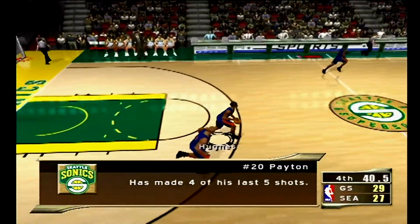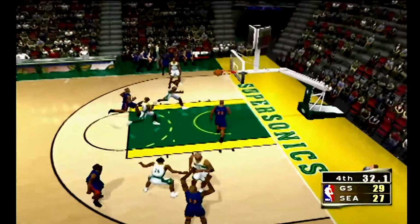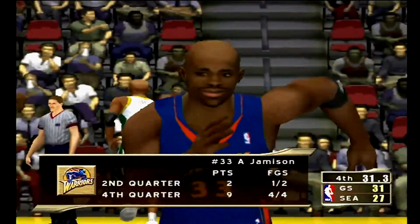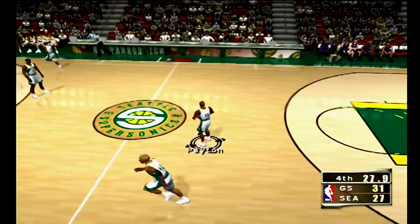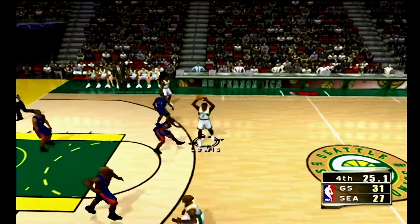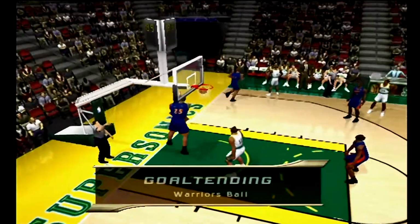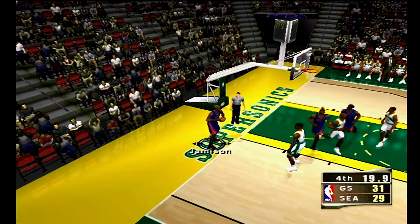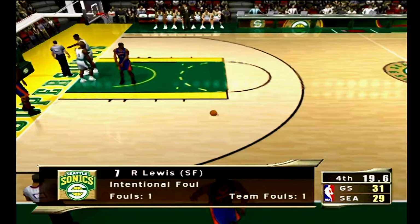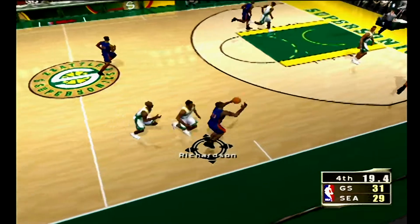Dampier with the inbound. 38 on the clock. Frozen in. Come on, let's turn it over. 27 ticks left. Back. Close quick. They pass it inside. Definitely on the way down there. That's goaltending. Count the bucket. Yeah, he got that one on the way down. Good call. Lewis will get hit with the intentional foul. A shame they had to take the foul, Bob, but they had to stop the clock.